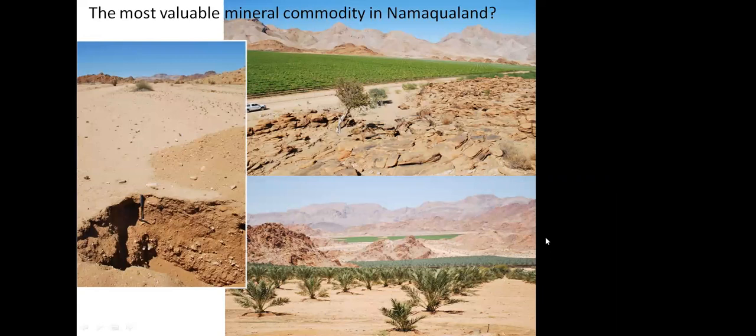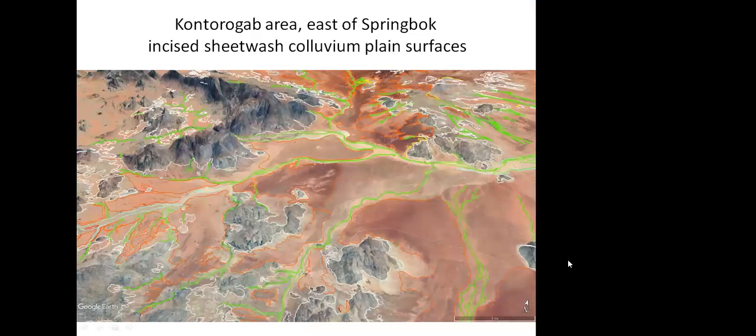We talk about the Namaqualand and the mineral resources in that area. There's not much mining going on. And quite frankly, the most valuable mineral commodity in the Namaqualand right now is this sheetwash colluvium, which is hosting these incredible table grape and date palm orchards. Now, adjacent to those areas, further south, Springbok is across here on the left, are these very well-defined areas, and they show up very red in the satellite imagery.